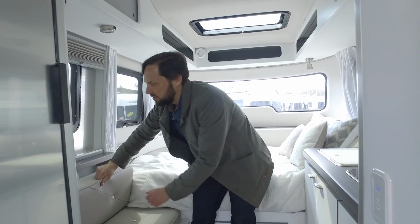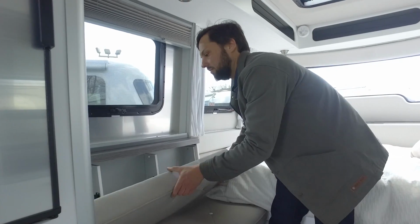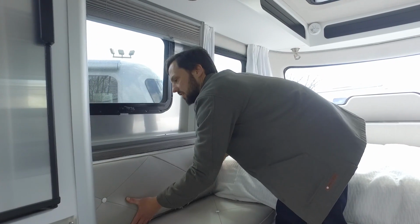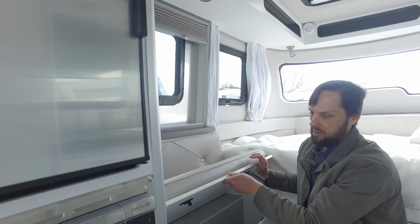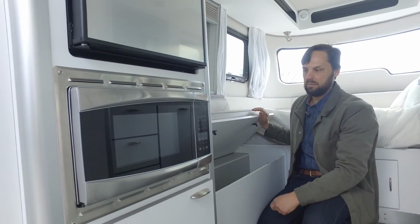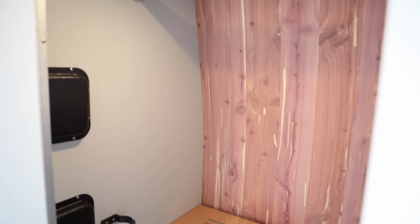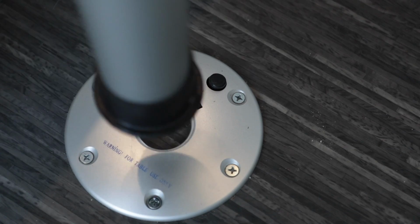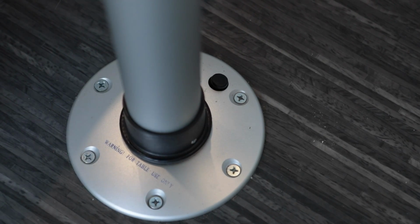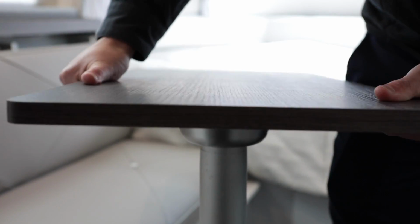The backrest of the sofa comes undone to get to additional storage. And there is storage underneath when you lift up the cushion here. There's a table located in the wardrobe, and there's a leg stored in there as well. You take the leg, screw it in, and the table snaps right into it.